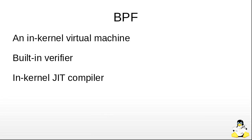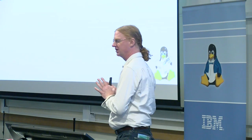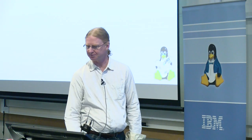It also has an in-kernel just-in-time compiler. We have a just-in-time compiler built in to our kernel that will compile these programs, which are again written for an abstract machine, down to the current hardware that you're actually running on, which makes them fast. And this is a good thing because BPF programs are showing up in all kinds of places.